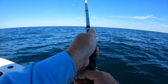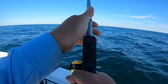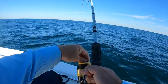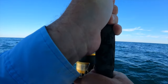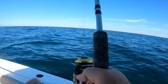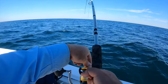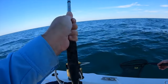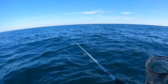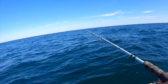Man, look at that rod bad boy. I think he's taking me to the bottom, I think. I can't lift him. Yeah, he's rubbing me on the bottom. I'm just trying to get him up. I gotta tighten my drag more. This is a very big fish. What is that? He broke me off. Look at that. It's a sea turtle. Broke me off. Son of a gun. Damn. Hey, drop down again. Let's go. Let's drop down.